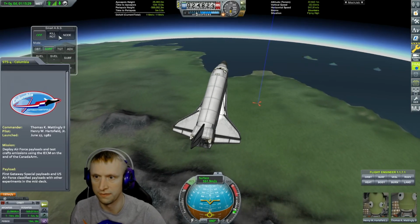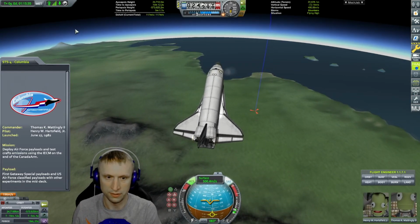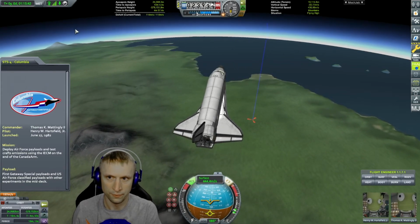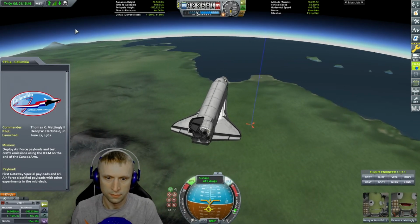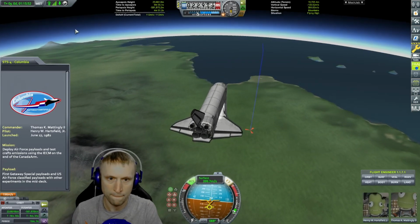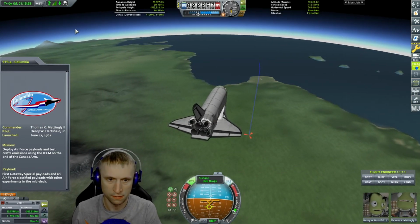Okay, off. I shut this off a little bit too early. That's alright. We're okay. We're alright. Pitching down. 420 meters per second. Nice. Alright, shuttle. Do shuttle things. Glide like a brick.